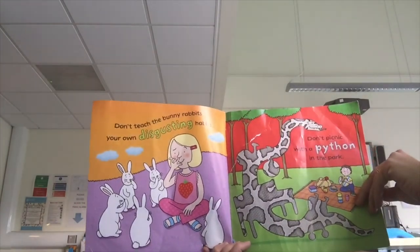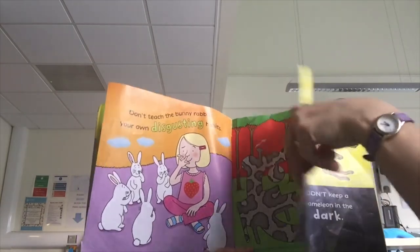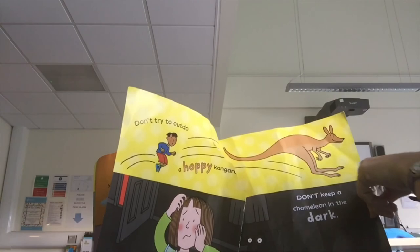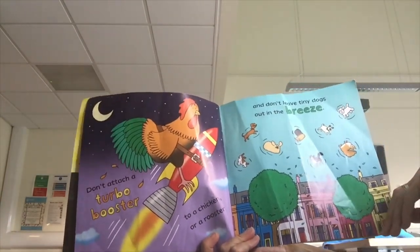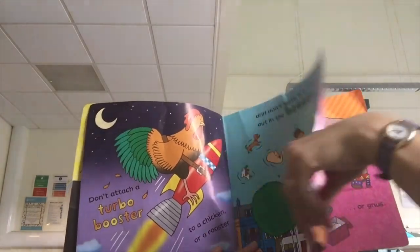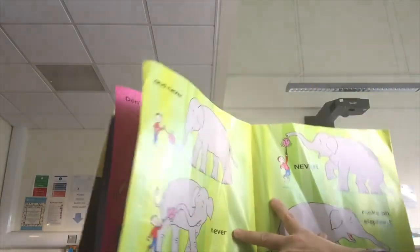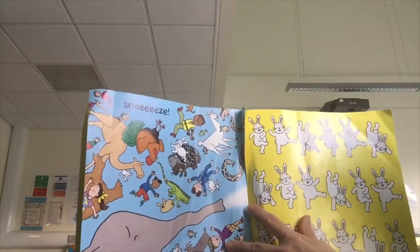Don't teach the bunny rabbits your own disgusting habits. Don't picnic with a python in the park. Don't try to outdo a hoppy kangaroo. Don't keep a chameleon in the dark. Don't attach a turbo booster to a chicken or a rooster. And don't leave tiny dogs out in the breeze. Don't buy fancy shoes for camels or gnus. And never, never, never make an elephant sneeze.